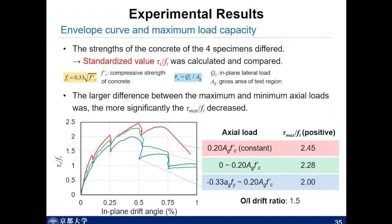So this figure compares the experimental results between three specimens, which had the same out-of-plane, in-plane drift ratio, but the axial load ratio is different. So this red line shows the specimen of 0.2 f'c constant axial load, and this green line shows the axial load ratio varying between 0 to 0.2, and then the blue line shows when we apply the tensile force in the wall.